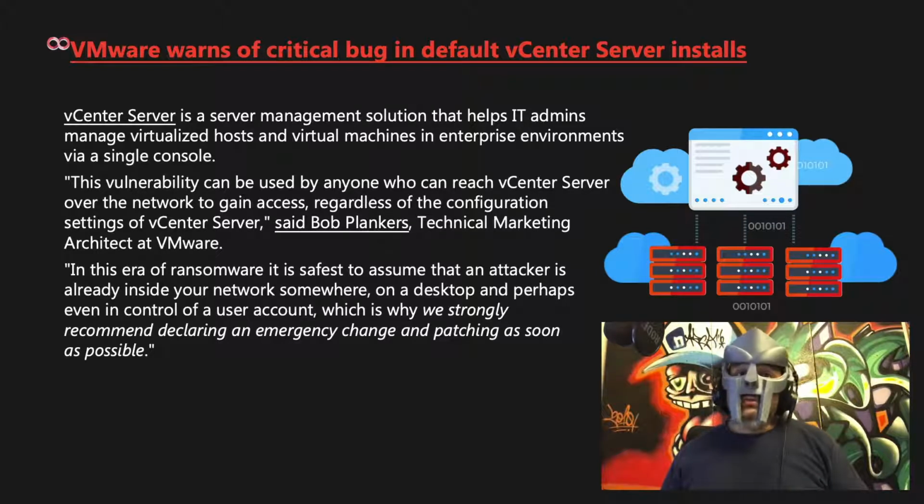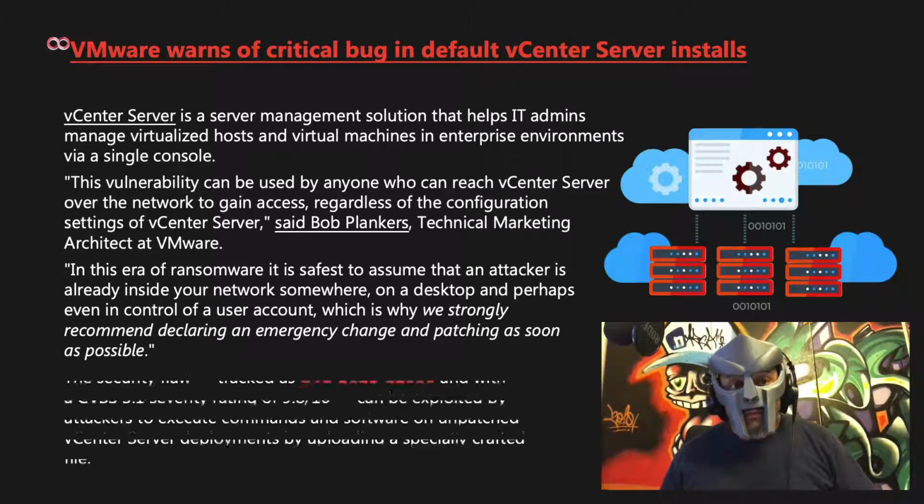"In this era of ransomware, it is safest to assume that an attacker is already inside your network somewhere, on a desktop and perhaps even in control of a user account, which is why VMware strongly recommends declaring an emergency change and patching as soon as possible."